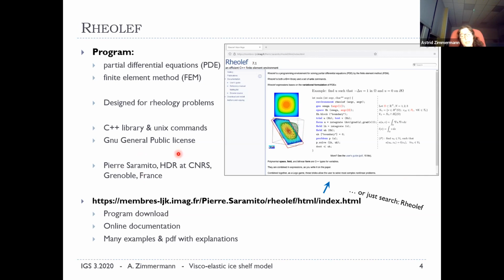The brain behind this program is Pierre Saramito, who is an HDR at CNRS in Grenoble, France, and has been working on it, I think, for many years, if not decades. Below here, you see a link to the webpage of Rheolef. It's quite complicated. You can just search Rheolef.